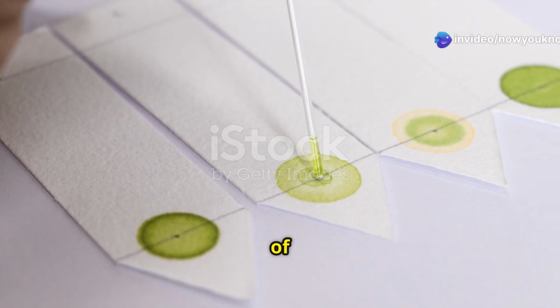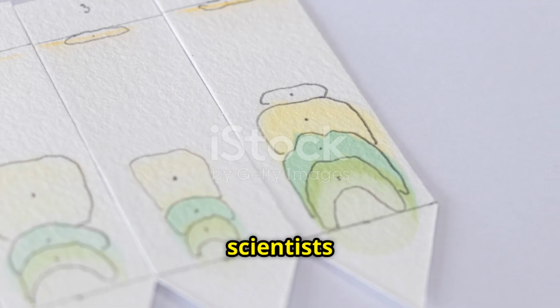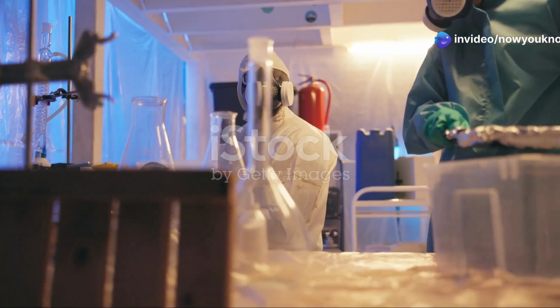Chromatography is used in all sorts of cool ways, from testing the purity of pharmaceuticals to analyzing the chemicals in food. It even helps forensic scientists solve crimes by separating out the components of ink from a pen used to write a note. How cool is that?